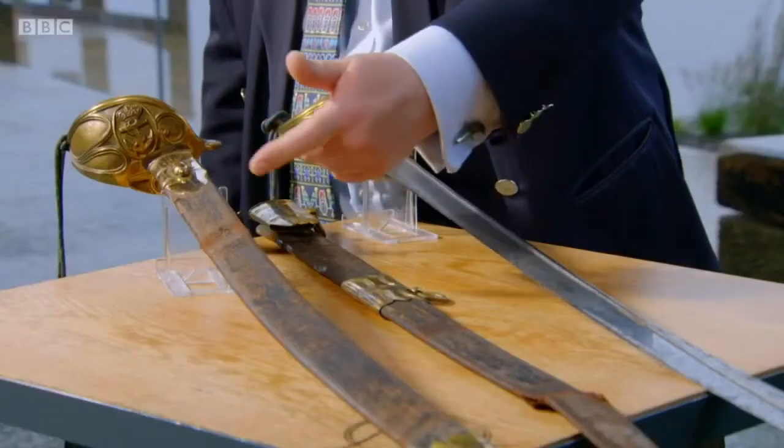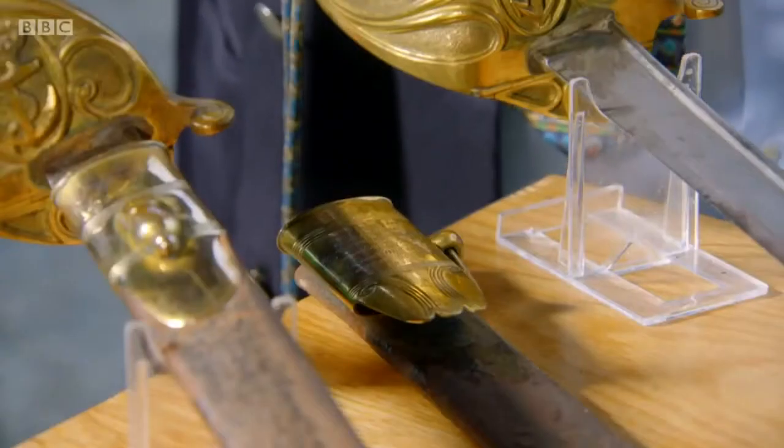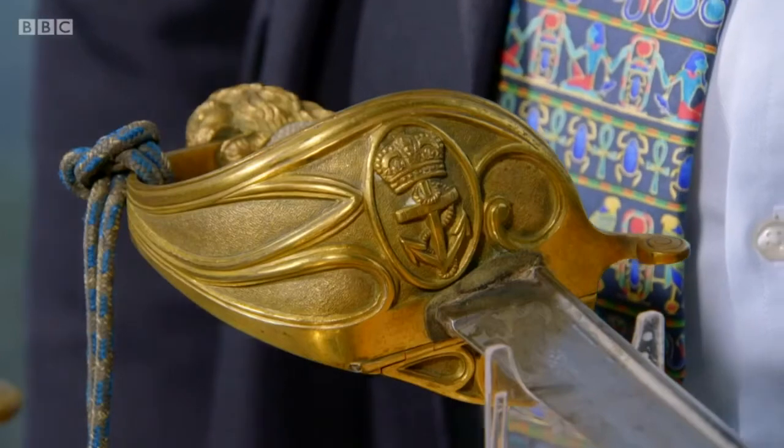The lesser of the two would probably be worth £1,000 to £1,200. Okay. The presentation one, and here's where you have got the human story, the provenance, that would probably be worth £2,500 to £3,000. I think it's an absolutely wonderful sword. Yes. I suddenly like them more.